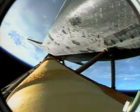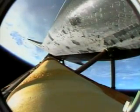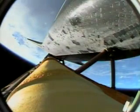3 minutes into the flight, Endeavour 75 miles downrange, traveling almost 4,000 miles an hour, 47 miles in altitude. All of its systems looking good. Endeavour flying on the singular power of its 3 liquid fuel main engines, draining a half a ton of fuel per second from the shuttle's fuel tank.